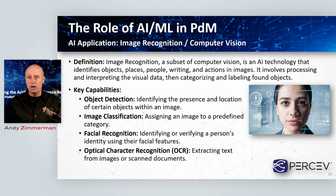Image recognition is generally a subset of what we call computer vision. It's a technology that's going to come in and help identify people, places, objects, possibly writing, other things that exist in images. And that image could be either a still image, a photograph, or video. So this involves processing and interpreting that visual data, and then we take that data and categorize and label what we find in that data.